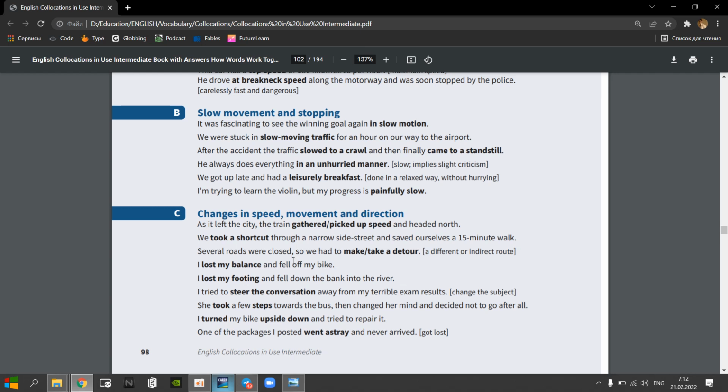Several roads were closed, so we had to make a detour. Sometimes, if the road is closed and you need to change the way you go and just take an indirect road. I lost my balance and fell off my bike. I lost my footing and fell down the bank.